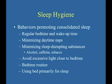Okay, sleep hygiene. I think most of us have heard about sleep hygiene, and really educating the patient or the person with a sleep disorder about sleep hygiene can be done fairly quickly, and most people can understand how to implement these changes. Whether or not they choose to do it is always the question. So listed here on this slide are some of the components most of us try to incorporate in a discussion with our patients about sleep hygiene.